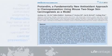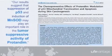This paper concluded overall, the induction of antioxidant enzymes by Protandim may serve as a practical and potent approach for cancer prevention. A follow-up paper, about a year later, looked further into the mechanism and showed two of the specific genes that are regulated by Protandim. Some genes are turned down, and P53 is one of them. And manganese SOD, that's a mitochondrial SOD, was induced, is turned up. And it was those modulations of those two genes may play an important role in the tumor suppressive activity of Protandim. What are the data shown in that paper?